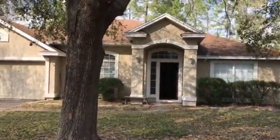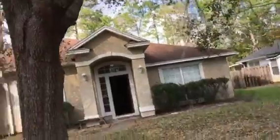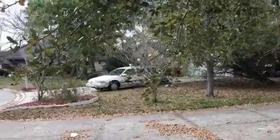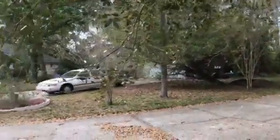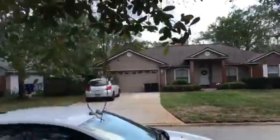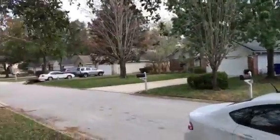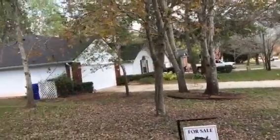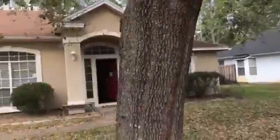237 Clover. A decent neighborhood. That's the only bad part right there, but I mean the house is nice. Everything's cleaned up in the front. The neighbors are all nice right there. They did a little work to the house, there's some stuff laying out for it. The house looks pretty nice.